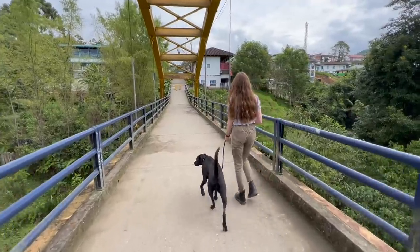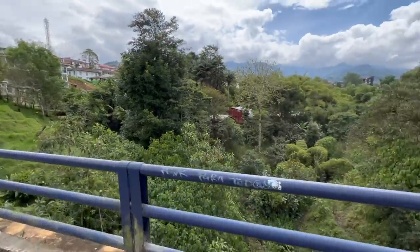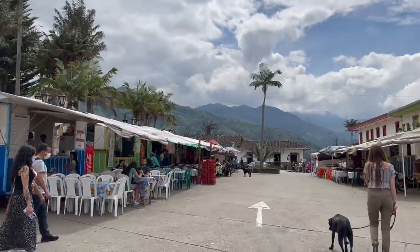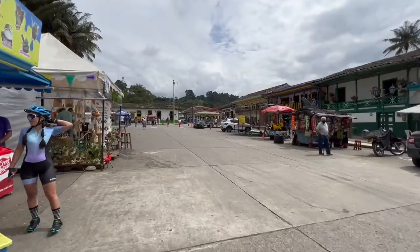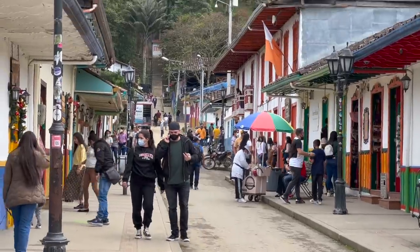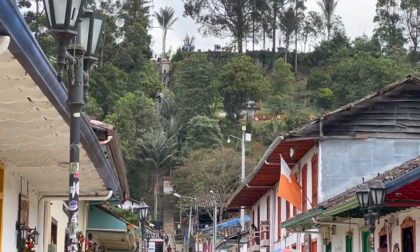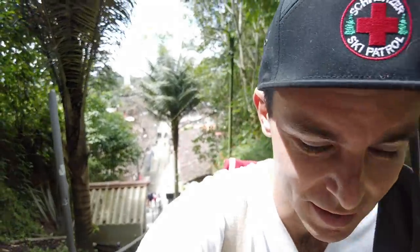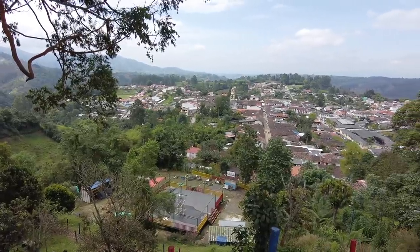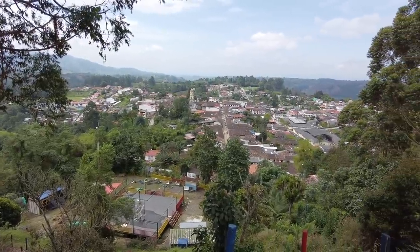We decided to come check out the town of Salento today. It's been really cute. A bunch of nice shops and pretty stores and storefronts, plaza. And now we're heading up to the Mirador, which is a bit of a climb after yesterday. Let's see how the view is up here.